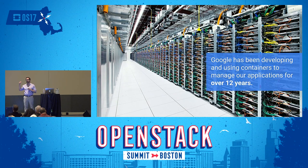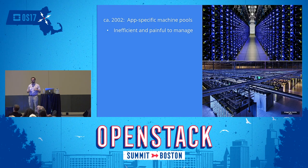And what we saw is that by building things into containers, our developers were able to roll out applications extremely quickly and really focus on their application and let the system take care of everything for you. For us, it all started in 2002 when we started with application machine pools.